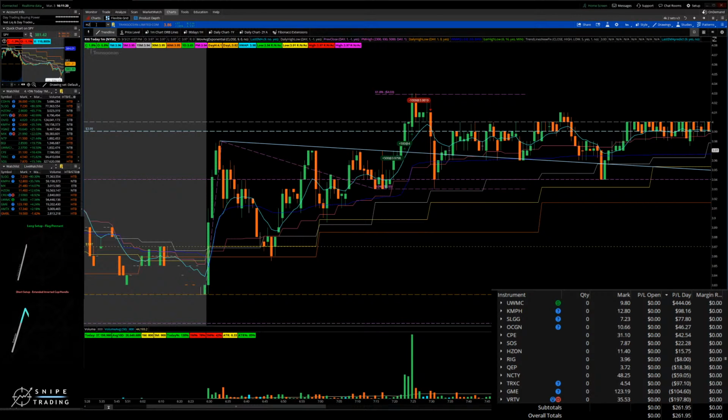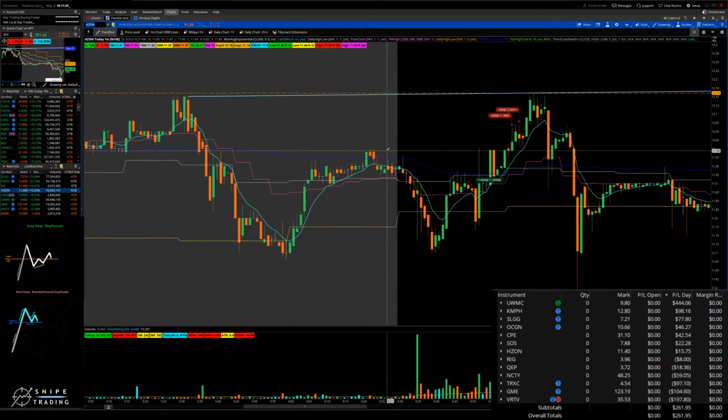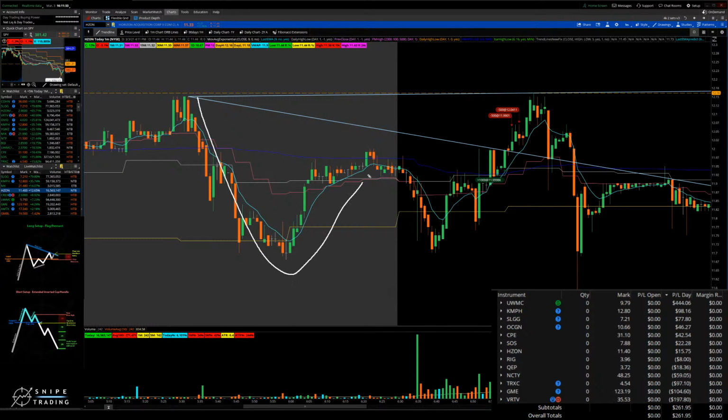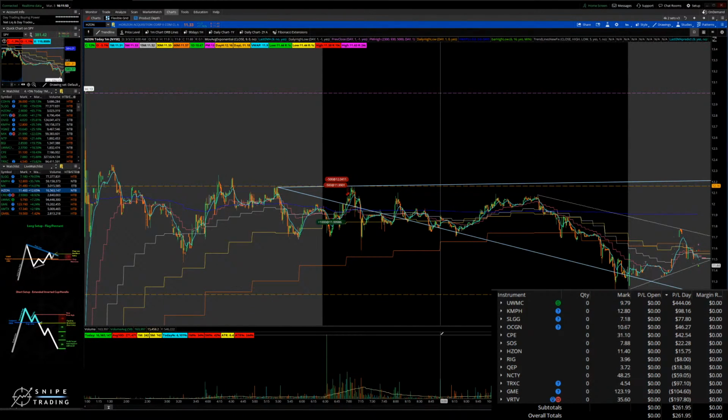Next trade is HZON. For this one, it's a $15 win. I saw a flag forming here, and it was holding VWAP support. I bought there, and then I sold along the way, and again, not enough follow through. So the long plays haven't been good recently due to lower volume in the market and not a lot of long plays.